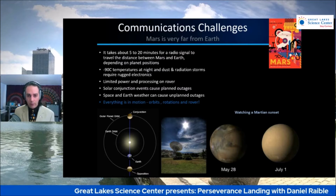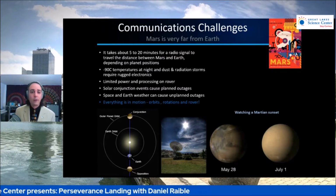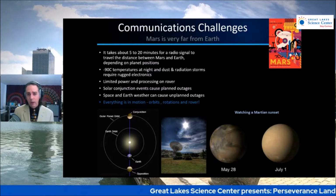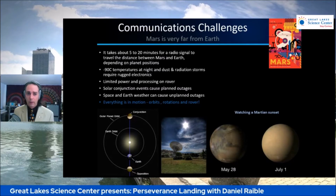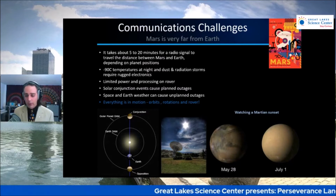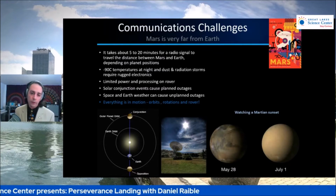Now, there are planned outages as well. Certainly Mars is in orbit, Earth is in orbit. We're both rotating as planets, and the rover's driving around. So everything's in motion, and we can pre-plan that out and know when we'll be able to establish a communication link to the planet. But there are also unplanned outages. We can have, obviously, weather effects here at Earth, in the way of thunderstorms that can knock out communications. We also have what we call space weather, which would be some of the radiation storms coming from our sun that can impede communications.